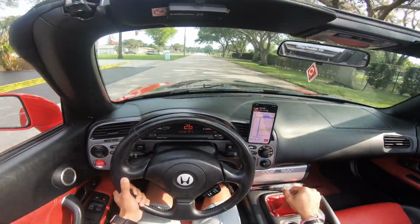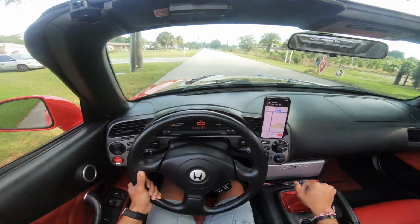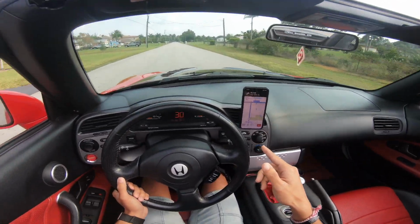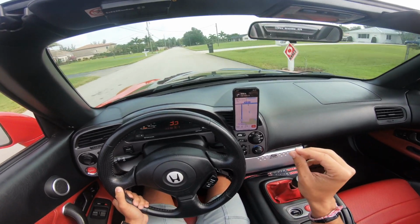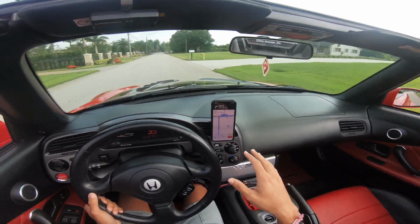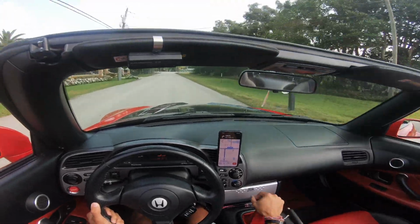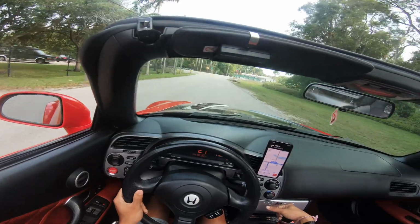This is the AP1 S2000 with the Craftsworks supercharger kit. I do have the smaller blower. I'm pretty sure it's like C3881, something like that. But it is the smaller blower. Still makes good power though. I made 415 wheel horsepower on the dyno.